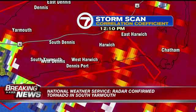We do want to check in with Jeremy Reiner, our chief meteorologist, who is actually in Truro. He's on the Cape right now, and Jeremy, we saw some rough and tumble weather yesterday in Harwich and other parts of the Cape, even had a tornado warning. Now it looks like this tornado warning is holding true with this tornado radar detected in Yarmouth.